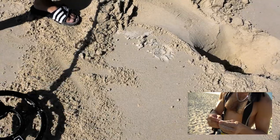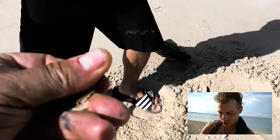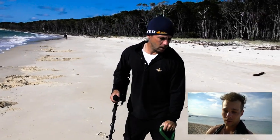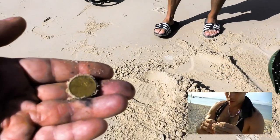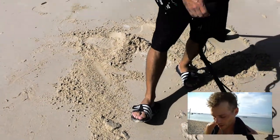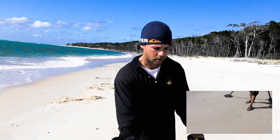It's engraved too. There you go, $2 coin. Oh, hey. And that's without the discriminator on, I still picked it as being a $2 coin. Yeah, you can tell by the size and the shape. But also, it's almost impossible to tell the difference between these and rings on that mode anyway. A ring fits on a bigger field. Maybe a small, thin ring I wouldn't be able to tell.